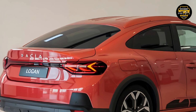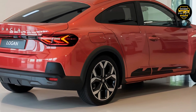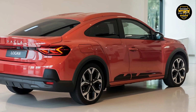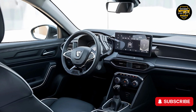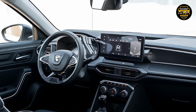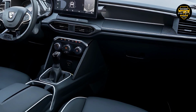Comfort-wise, it's honestly impressive. The front seats have been redesigned with better side bolstering and lumbar support, and even on longer drives, they stay comfortable. Rear seat space is generous, with enough legroom and headroom for taller passengers. The flat rear bench folds down easily to expand the already decent trunk capacity, making it an ideal choice for grocery runs, weekend trips, or even small business needs.